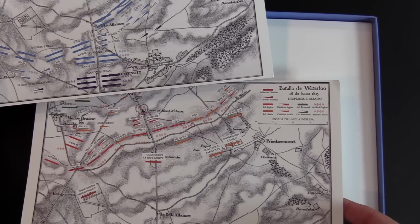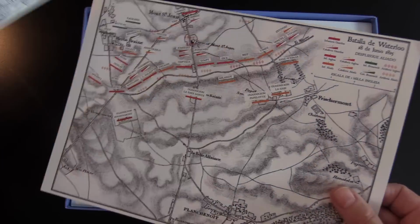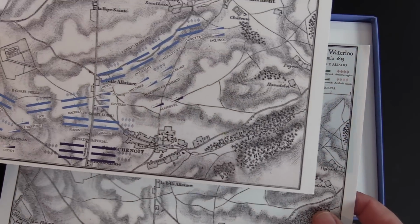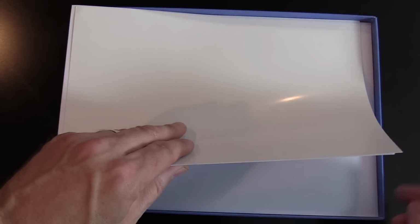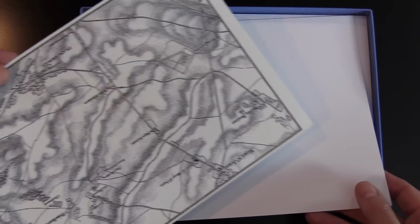Looks like plotting maps for the different sides. These are glossy and a little bit thicker cardstock. And again, I am not sure exactly what they are. Interesting. I am going to be a little careful because, like I said, I've glued one of the seams together. There's a total blank one as well.